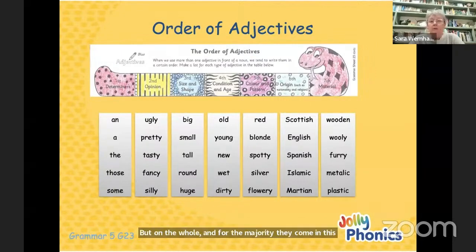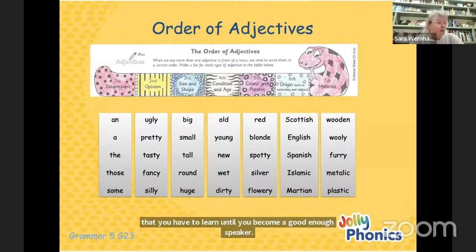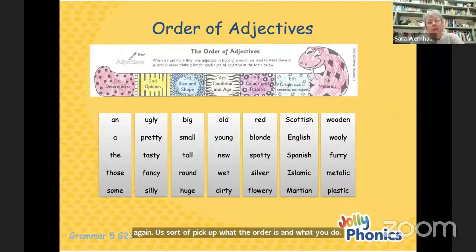Okay, children don't need all 7 of them. Okay, they normally only have 1, 2, or 3. But again, for non-native speakers, this is something that you have to learn until you become a good enough speaker that, again, you sort of pick up what the order is and what you do. So we teach the order of adjectives, and again, we introduced adjectives as snakes. And as you can see, we've got the snake along the top there, which is divided up with the different bits in. So again, all of these things should help the children and remind them of what they're learning and what they know and where they're going.